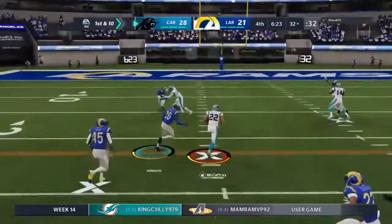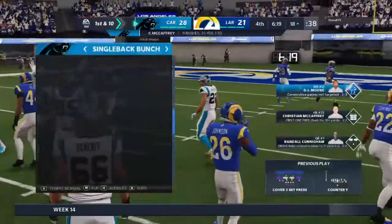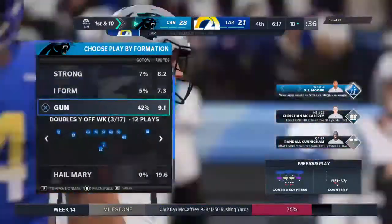McCaffrey on the counter. And inside the 20 before he's brought down. 14 yards, good for a Panther 1st down.